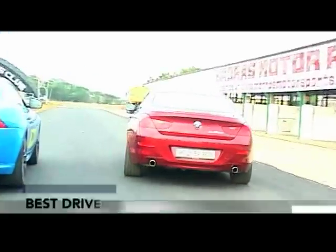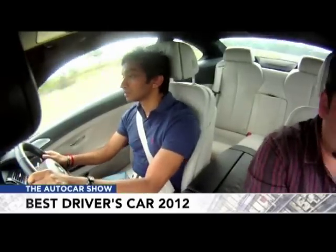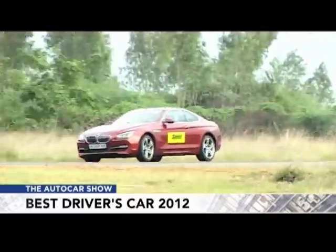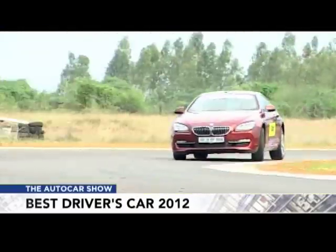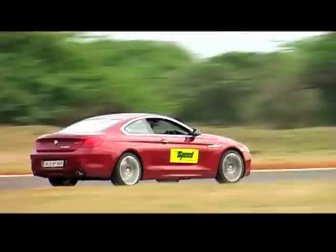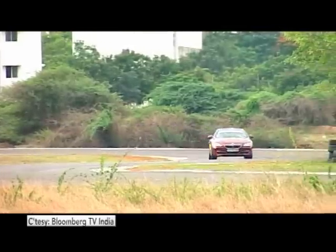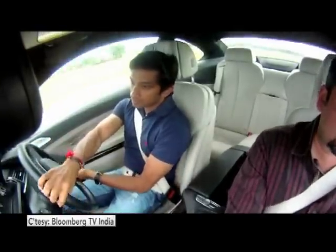With the 3 Series odd suspension explained, Narain hopped into BMW's big Grand Tourer, the 640D. A diesel-powered Grand Tourer on a racetrack. That sounds odd. Its 3-litre motor and its 313 bhp of power doesn't sound very exciting either. Well, we certainly weren't expecting fireworks. But the 640D sprung a huge surprise.